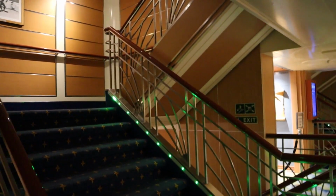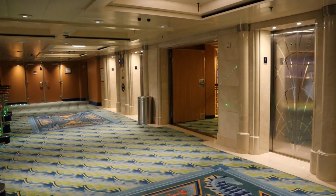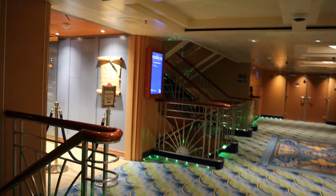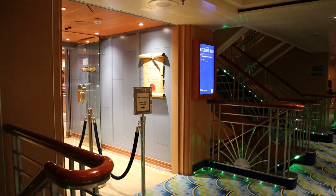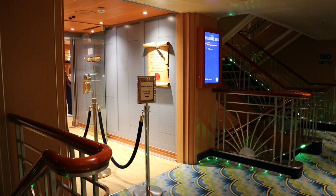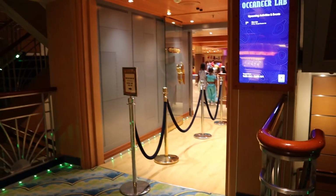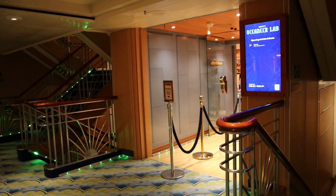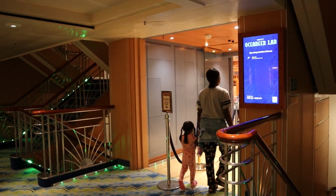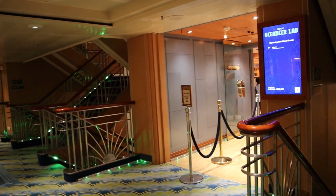All right, so I just got down here to deck 5 midship, and you probably can hear some of it, but right up here in that area is going to be the Oceaneers Lab, which is ages 3 to 10. I was able to film some things in there when it was open hours. I'm not going to go in there now because that is for checking kids in and out, but that is one of the kids clubs right there.